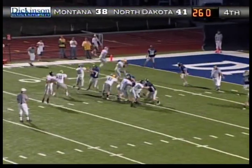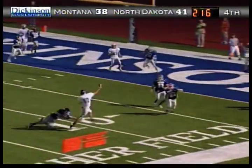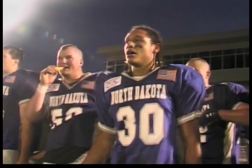Motion man. The quick hand. Got a roll. Looking for somebody. Keeps it himself. Throws back. Pick off. Gentlemen, get your trophy.